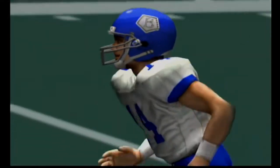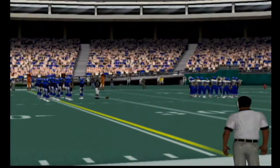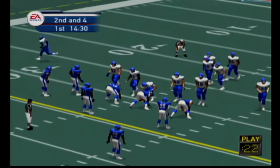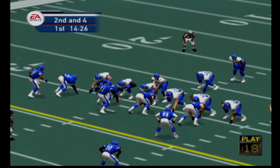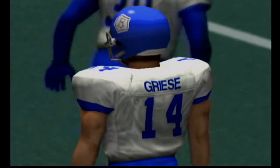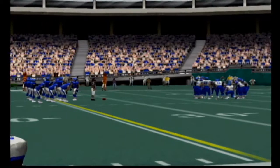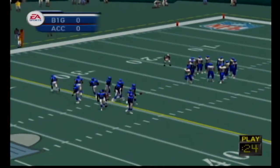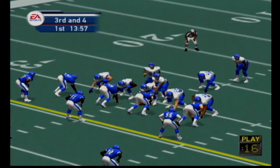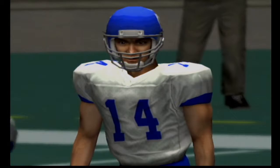George gets the toss. Dawkins makes the stop at the 31. Ball in their own 31. He's looking to throw. Greasy lets it fly. Using motion. He gets the carry. George through the middle. That run didn't get him much. Yeah, there was a defender in every gap ready to make the tackle on that play.